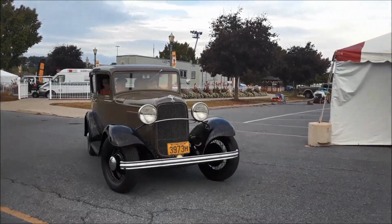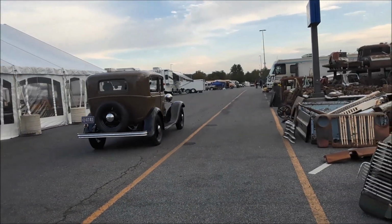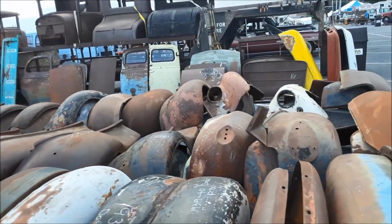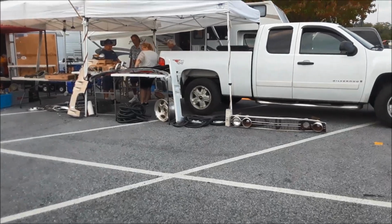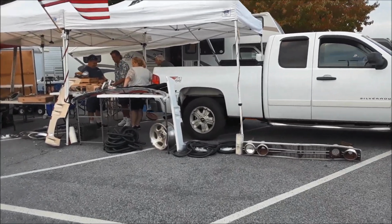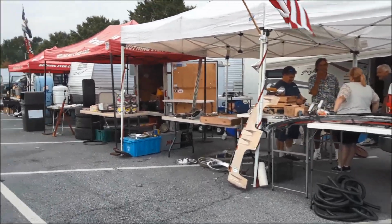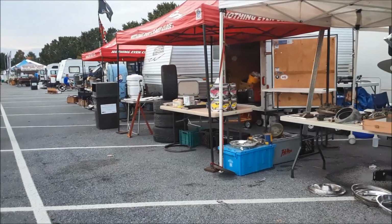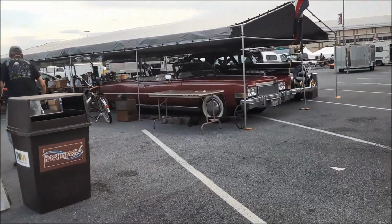Nice little Ford. That's part of the joy also, driving around the field after hours with something interesting, and actually even people drive through during. Lots of cool puppies. Nice little Eldo.